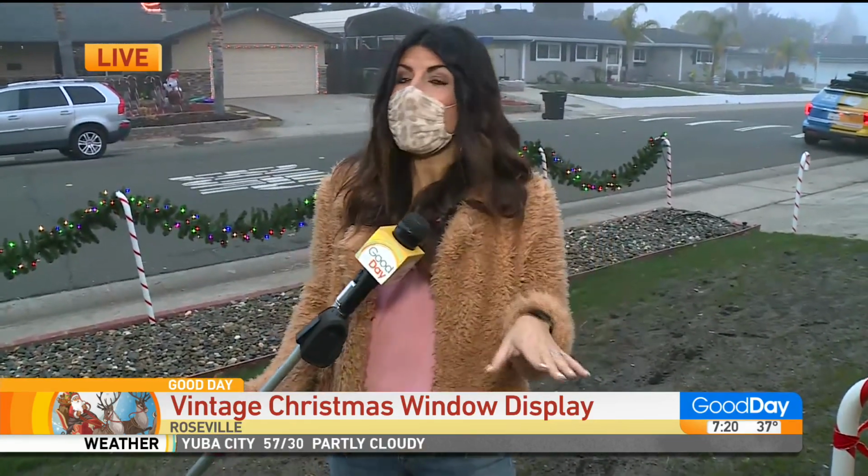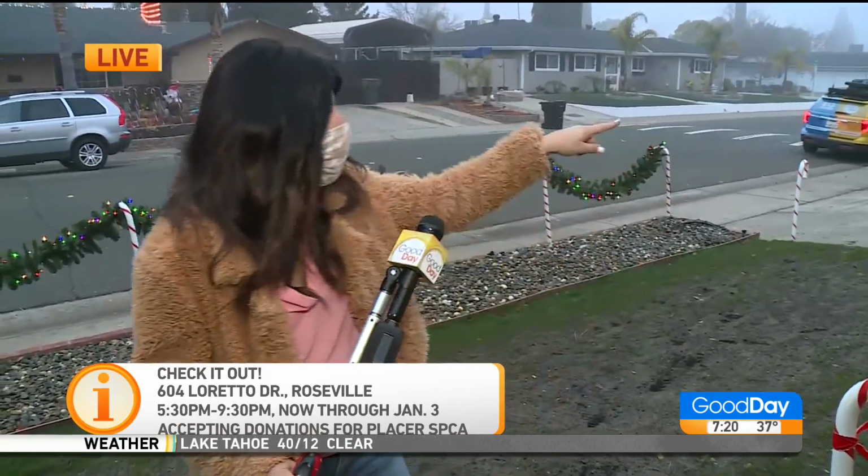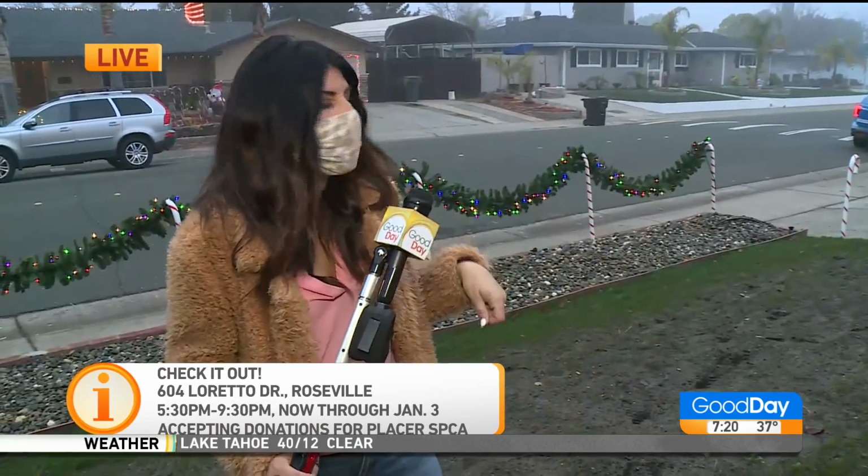But you can come by. This is Loretto Drive in Roseville. Lights are on from about 5 to 9 every night. They are taking donations for the Placer County SPCA. There's a little box up there on the fence where you can drop in your donation. And, of course, take a look at all these gorgeous windows.